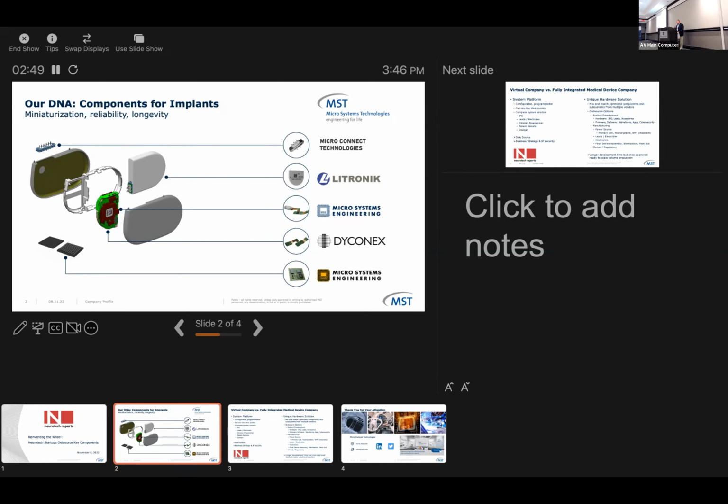And as I say, our heritage is all of the key components that go into an implant. So everything from primary cell batteries to chip packaging, flexible printed circuit boards, the electronic assembly. And we've worked with a number of companies, startups that have been on Jim's promising new startups and product of the year companies, helping them get to market and scale up their volume production for their product.